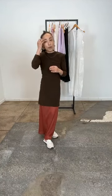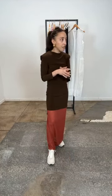This is a really great way to wear something 12 months out of the year versus just in and out for 6 months or so.